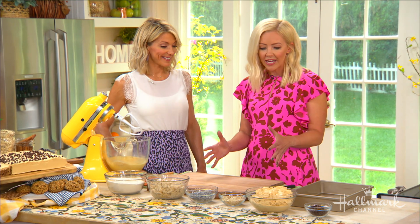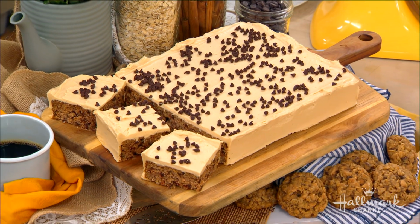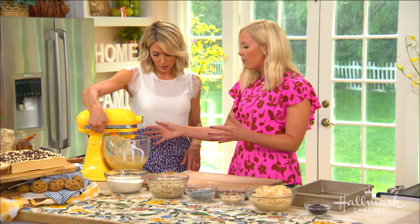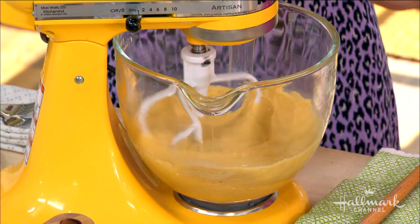Exactly. So I've simplified it, and I talk about this on Instagram and my blog because I want people to know, let's just put it in a 9x13. Don't grab the box mix and put it in a 9x13. Grab the ingredients from your pantry. We'll mix it up. It's just as easy. So what do we have in here? So we have our sugar, we have our butter, we have our eggs, we have vanilla in here.